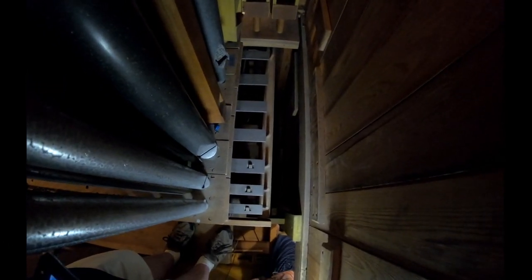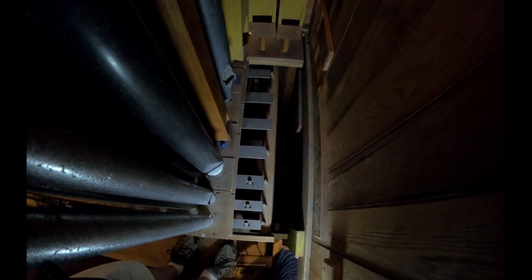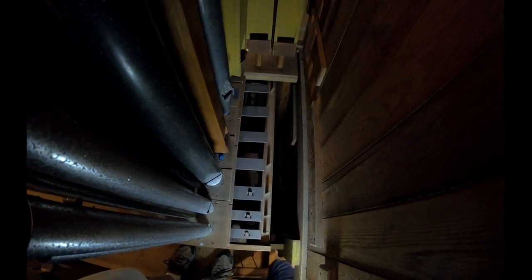The stops are on because the forte toe spoon has been hit, but now when you hit the piano one, this rod rotates and actually pushes the sliders back in from this side. And then the forte, let's go see if there's one on the other side for forte.